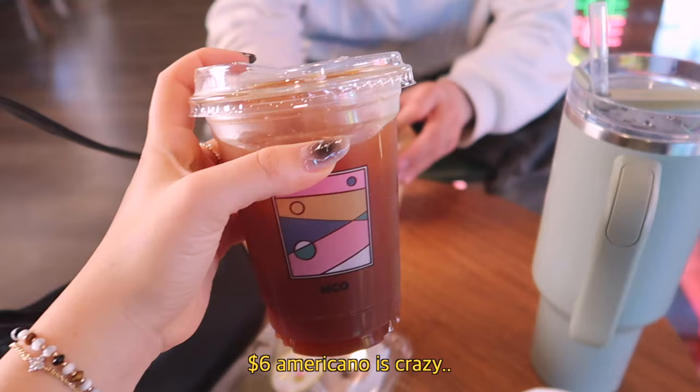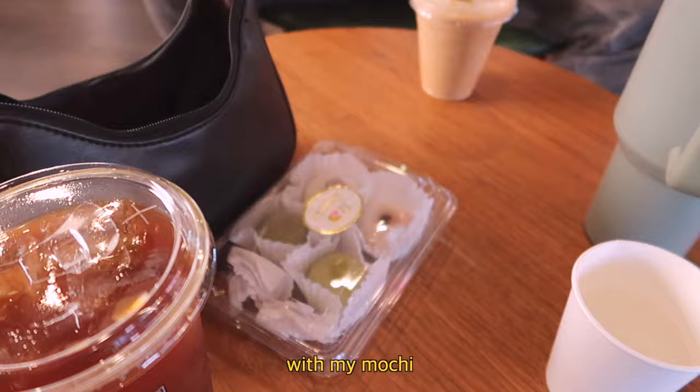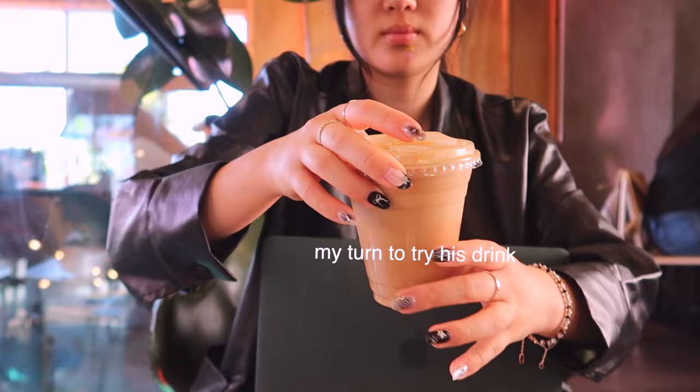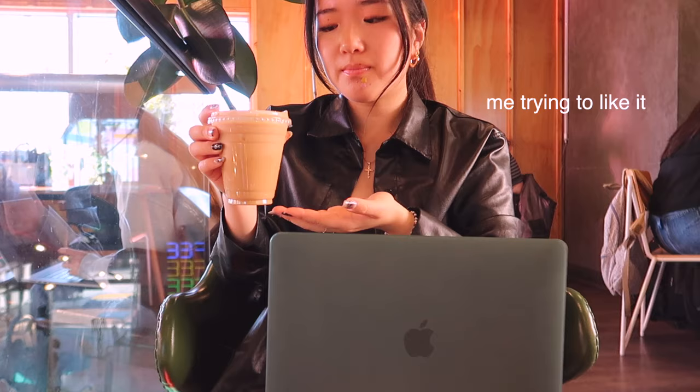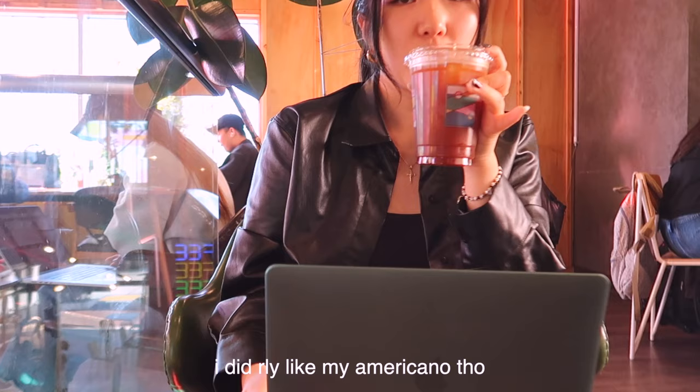$6 Americano is crazy, but I just got iced Americano because I wanted something a little bit strong with my mochi. James got the, is it Mason latte? Yeah. Last time I got the Cohen latte and something, that was really good. Is it good? It's good. It tastes like that butterscotch candy thing. That's way too sweet.